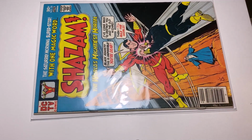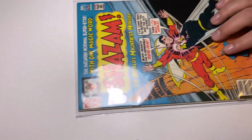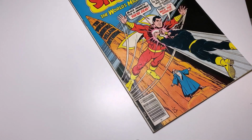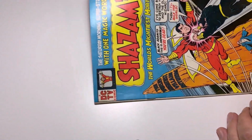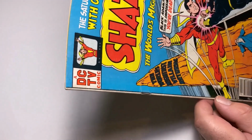Next up, Shazam number 28. This is Black Adam. This book right now, and the movie's not even out yet, an 8.0 is selling for $300. 8.5 is $300 to $350, and a 9.0 is at $400. This book has to go in. So I will pre-screen an 8.0, and hopefully it comes back higher. That's what I love about CBCS. I don't have to send in 25 books, and I can do multiple tiers, different grades for different books.